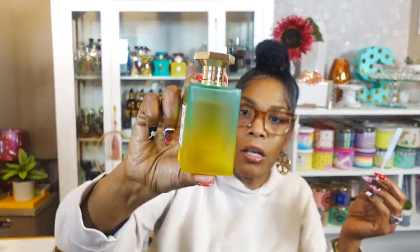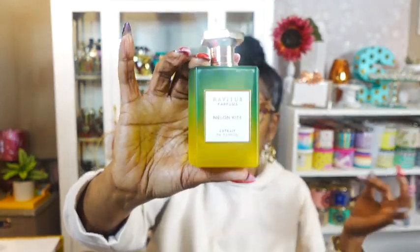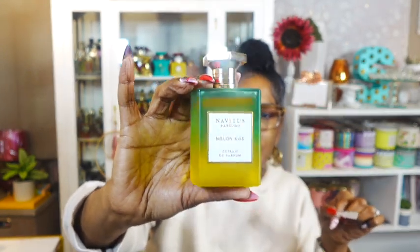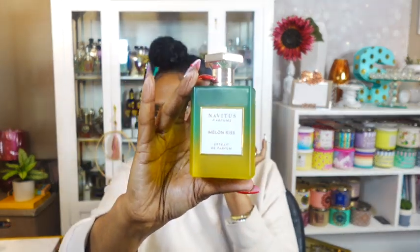I really enjoyed this. You can see I do have a small little dent in it. I really enjoyed this spring and summer, because I think I got it at the end of spring, and it's still a really pretty fragrance. And just look at the bottle. Melon Kiss, absolutely beautiful fragrance. So that was number 5, Melon Kiss from Navitus Parfums in collaboration with Gabby Loves Perfume.